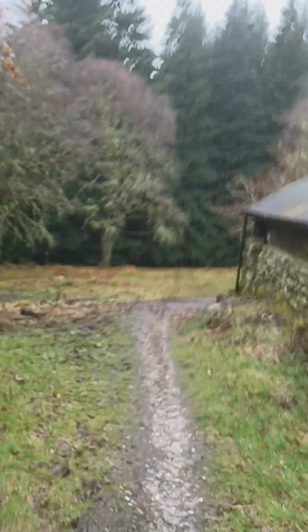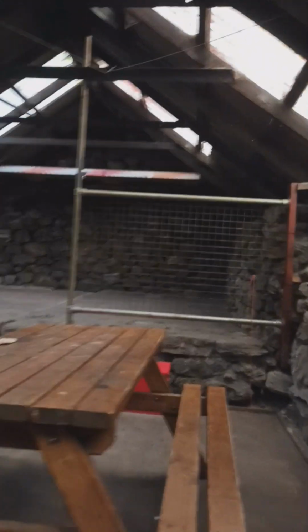We arrived at our home for the night, the Rowchoish Bothy. If you don't know what a bothy is, it's essentially a small building on private land which is run and maintained by a bothy association. They often have bed platforms, some have fires, some will have stoves. They're a solid shelter and a great option when the weather's bad and you don't want to be going to sleep in the rain and waking up in it.